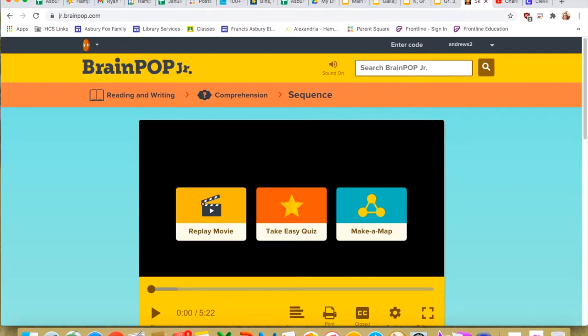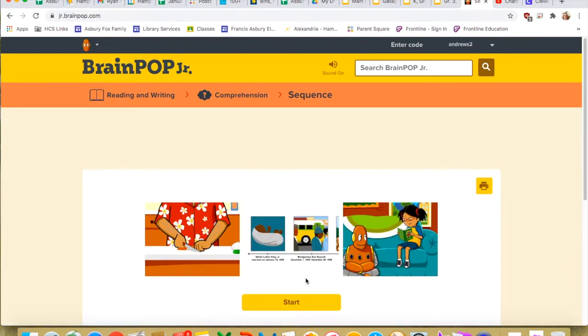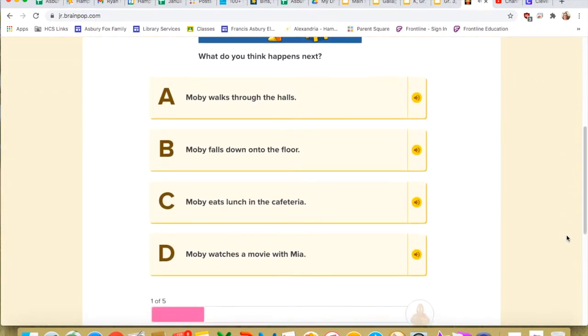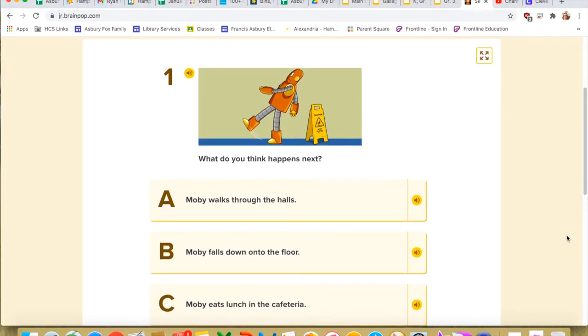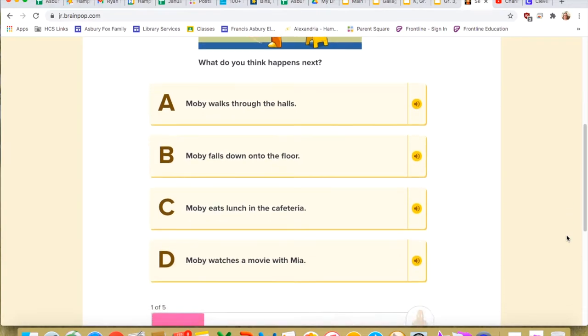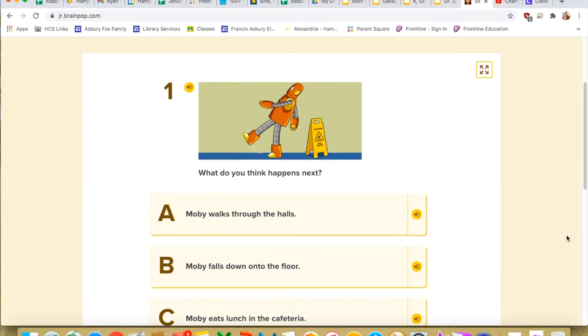So let's go ahead and take the easy quiz really quick. Start! Okay, so number one, what do you think happens next? Take a look at Moby and the caution sign. Do you think he walks through the halls, falls down onto the floor, eats lunch in the cafeteria, or watches a movie with Mia? Well, let's take a look at the picture.